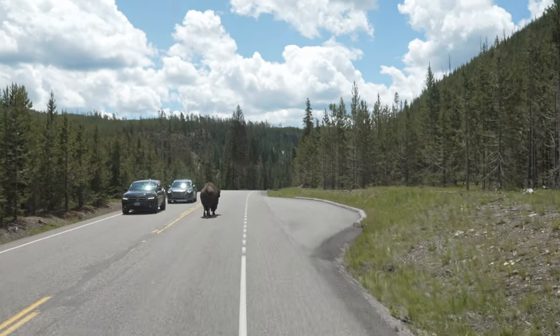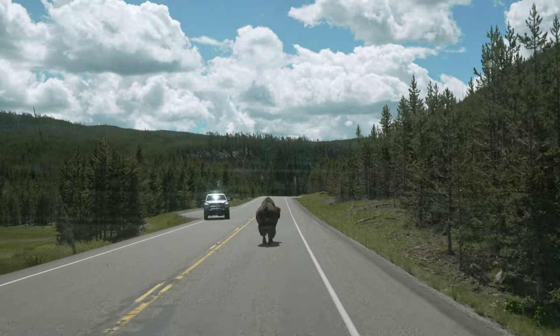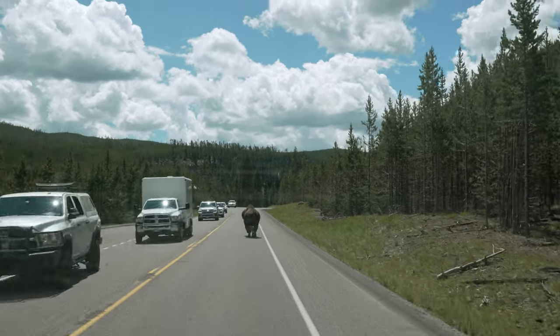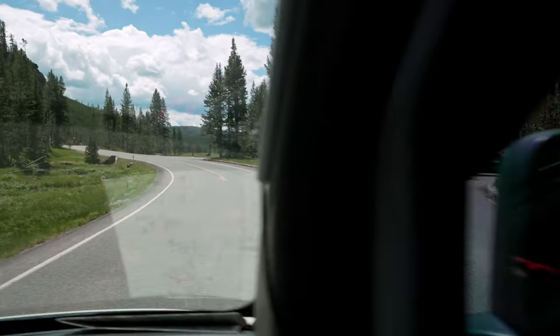Look at this bison. We're following him. We're playing follow the leader. Every time we try to pass them, he'll move over to the other side, like he doesn't want us to pass. It's been like a mile following the bison. Look at this line behind us. It's just ridiculously long, just because we're waiting on the bison. Here we go, we're going around him.